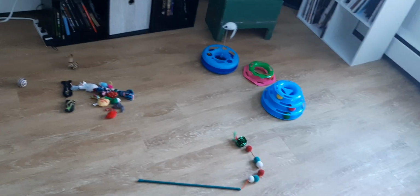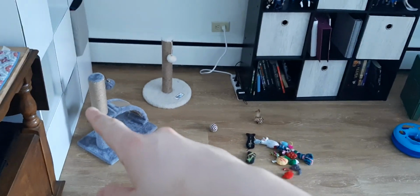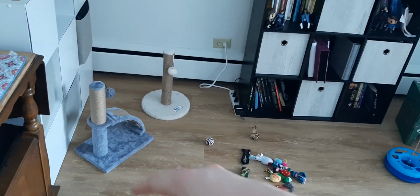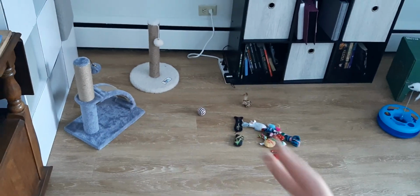And then we have Ginger's toys all around. Don't mind that. I do that so when I go to work, she's not bored. So I got her a new cat scratcher because that one there she doesn't use. I'm hoping she'll use this one, but she hasn't really played with it yet, which I'm concerned about because it probably smells different.